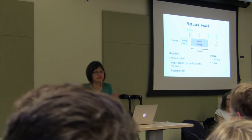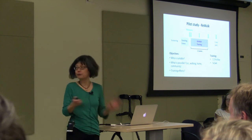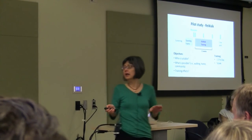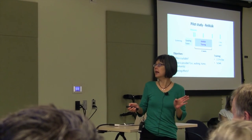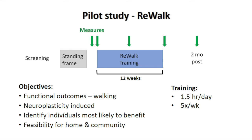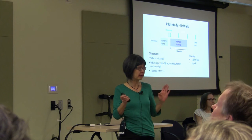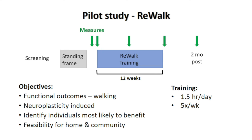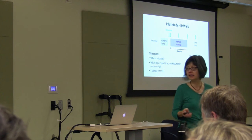And so just to tell you very briefly what we do in our study, we have to screen people. So that's what this is about here. We screen people, and I'll tell you a bit about that and the types of things we're screening for. And then once we deem them suitable to try the device, if they haven't stood for a while, then we have to stand them to make sure that they can tolerate the standing position. You have to be able to stand for about half an hour at a time and not get dizzy, that kind of thing. And then we do a 12-week training program, which is quite intensive. It's 5 times a week, about 1.5 hours a day, and we take measurements before they start, and then during and after, and even 2 months after they've completed the training.